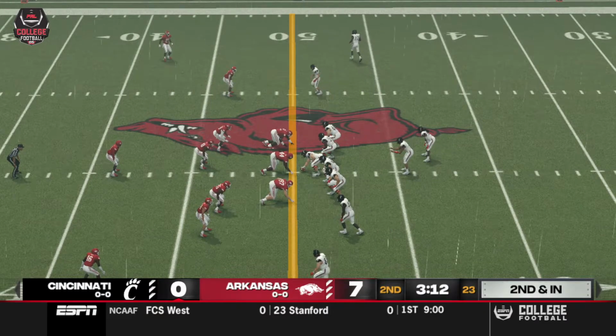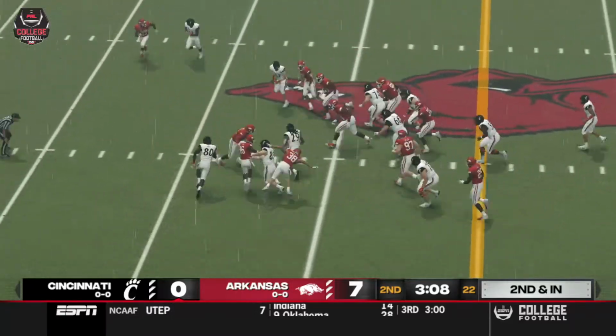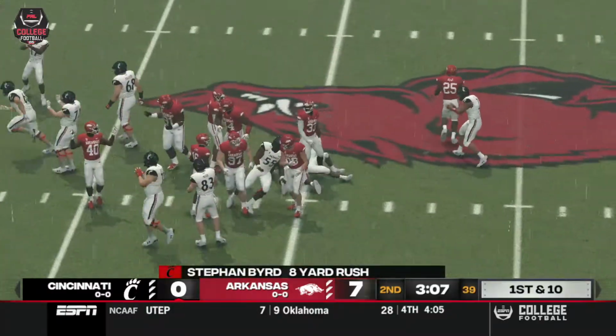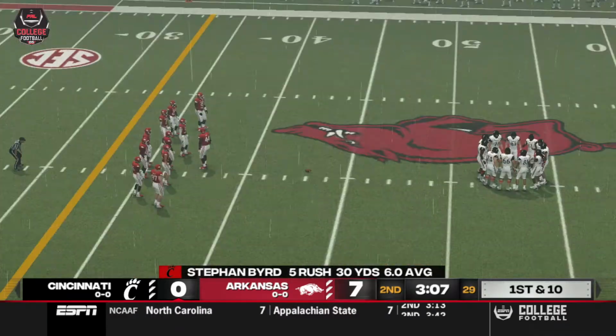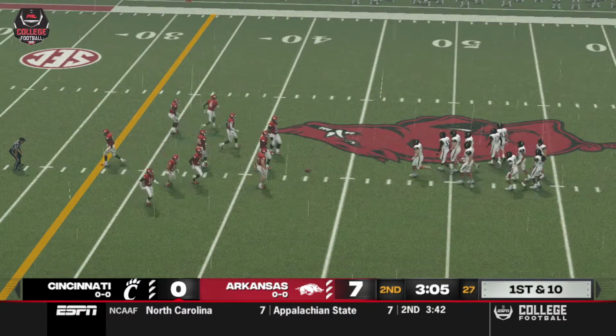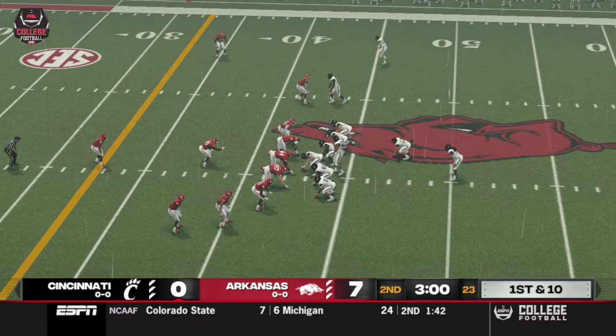So it's second down, and they're only about a foot away from picking up the first down. And down he goes at the 43-yard line. That's good for a gain of 8 yards. That makes it first and 10. Tight end right. Tight end right. Three down.